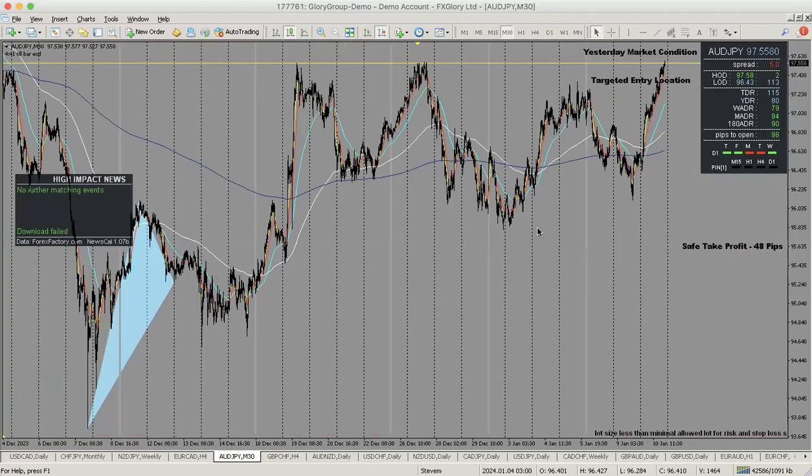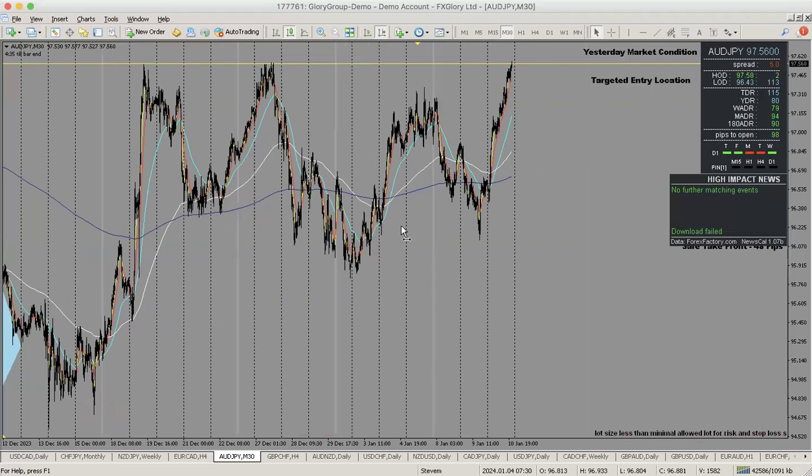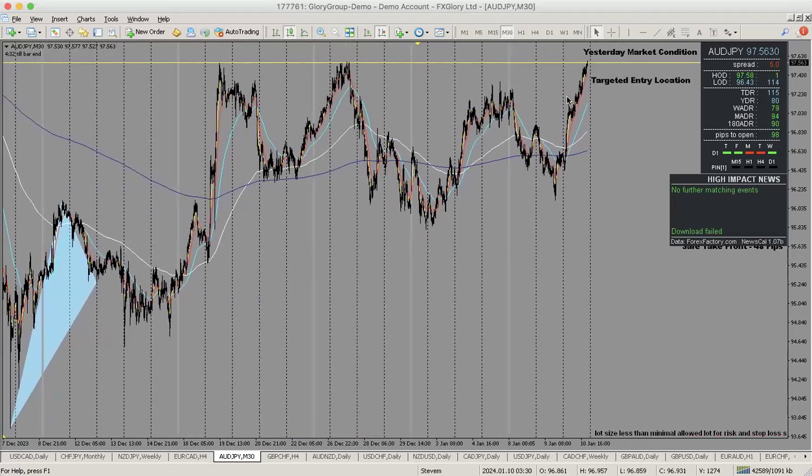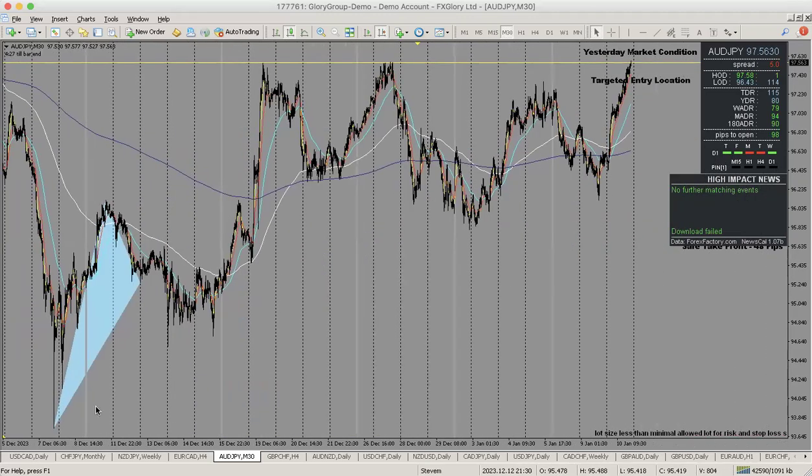AUD JPY towards the upside at the minute, 97.53, where price is. Great move up today. This to me looks like, first of all, it was a Gartley pattern. We sold it and we made money down to here. But if you look carefully, it's a high, high, high, low, high, high, high, low. There's 3 of these things.